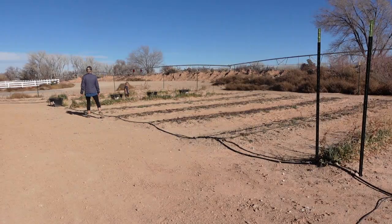But if it ends up breaking them down too fast, then we might pull them in for winter time and hand water, which it might be worth just letting them get demolished over the winter because there's a lot to hand water. So let's get started.